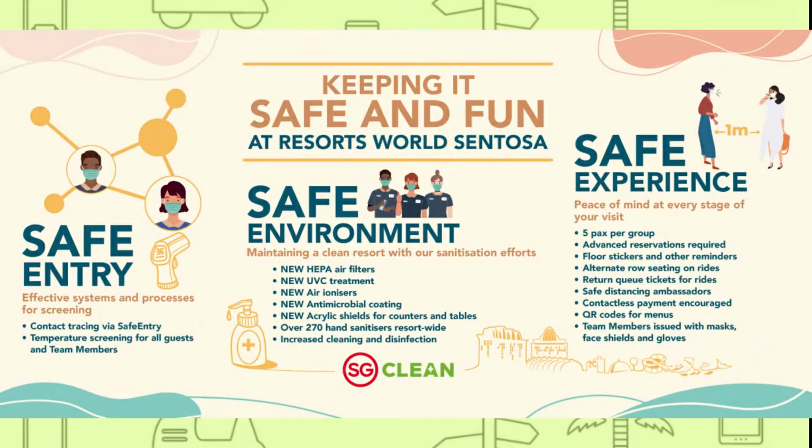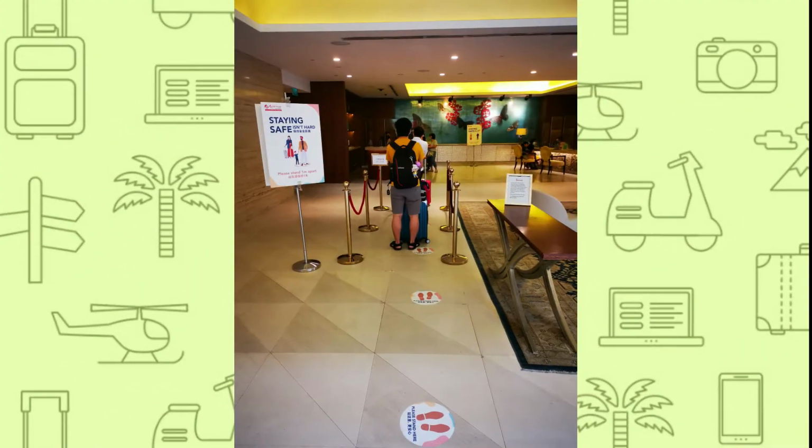Upon entering the hotel, to ensure safety for all guests, everyone is required to check in to SafeEntry as well as to go through the temperature screening booth. All guests are also required to maintain a safety distance of 1 meter while waiting to check in. Do note that you will need to present the NRIC for all the room occupants during check-in.